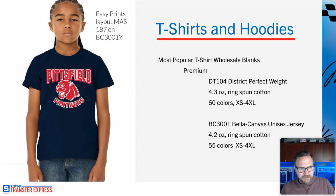So absolutely love it. Here for youth, we see MAS 187 with a panther on it, right? On a Bella Canvas 3001. So once we get a little bit more premium from the basic and the basic plus of that Port Authority line, definitely get into Districts. Like the District 104, the DT104, is a great tee. Love that entire District line. Again, a little bit lighter weight now. So we're getting into that 4.3 ounce, available in 60 colorways, extra small through 4X. And that's going to be kind of that mid-road, right?